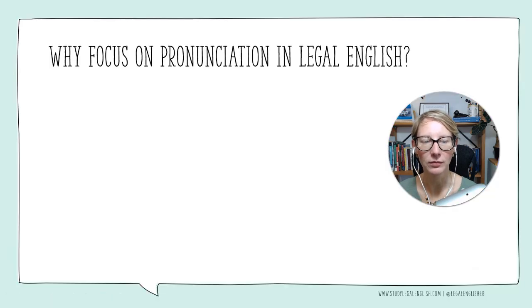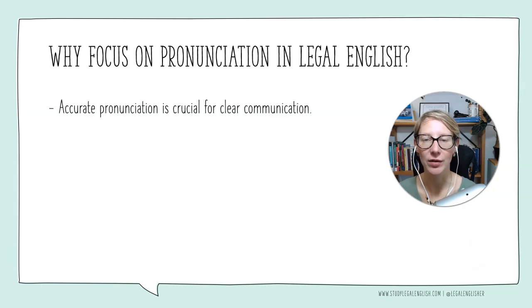First of all, why focus on pronunciation in legal English before we do this? Of course, let's think about this. Accurate pronunciation is crucial for clear communication. If you are mispronouncing words, then people might have difficulty in understanding you. And even worse than simply being difficult to understand, they might misunderstand you. They might think that you're saying a particular word when in actual fact you're saying something completely different.